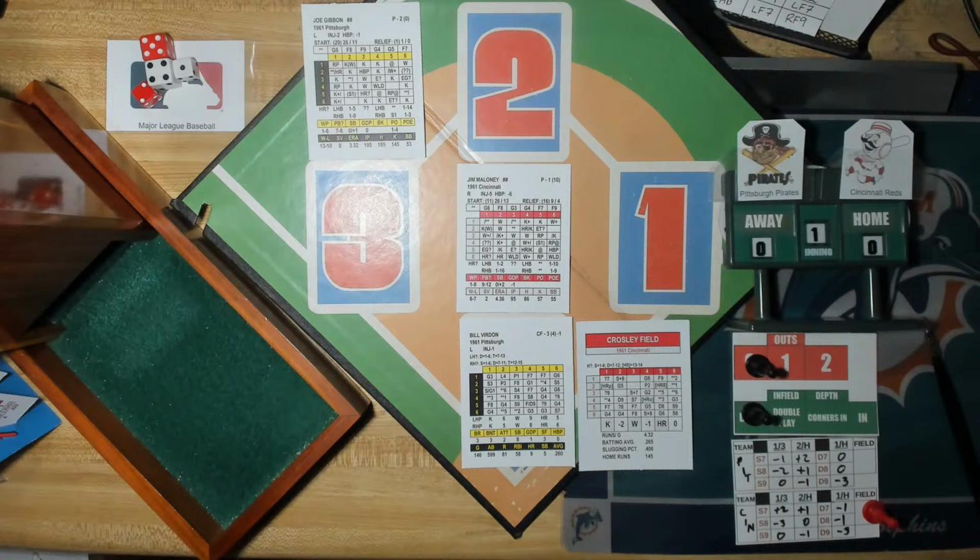And anyone here who ever went to Crosley Field, please let me know. Of course, that would tell me you're old, but then again, so am I.